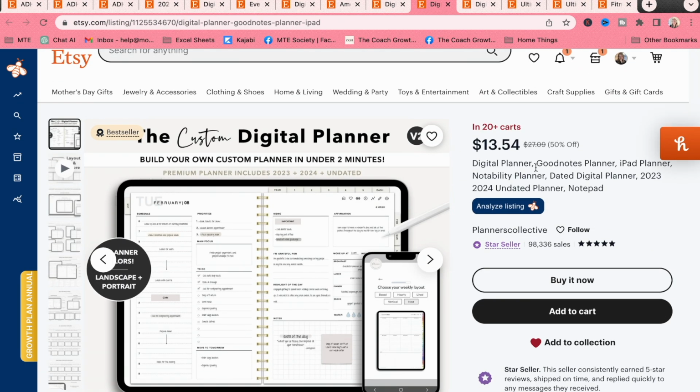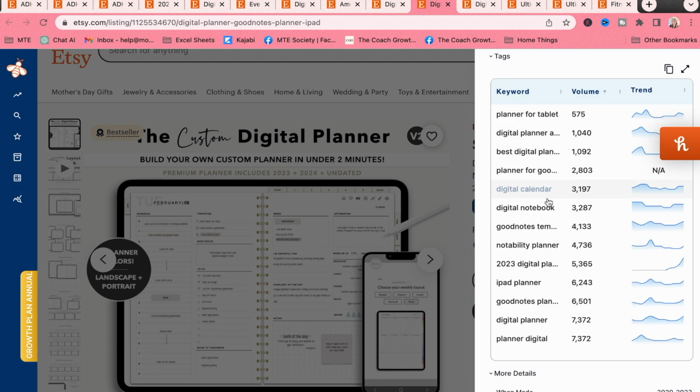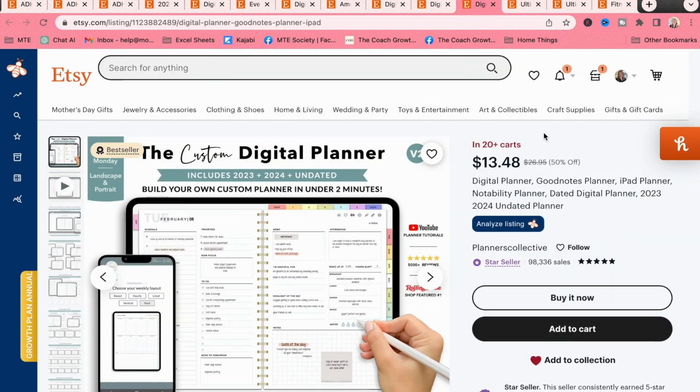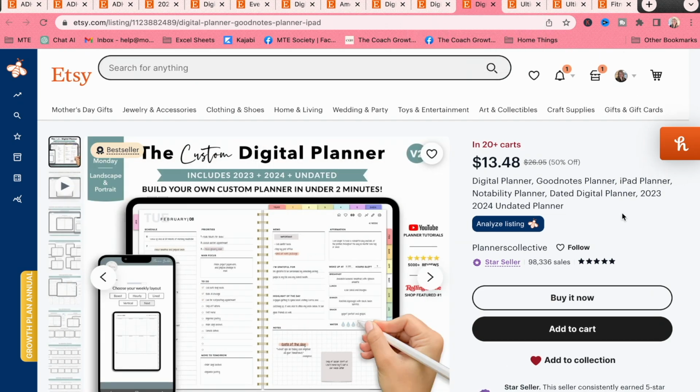This one, the Custom Digital Planner, also in GoodNotes, $26,000 and over 1,000 monthly sales. That is crazy. Total sales, 16,000. The listing age is only 16 months old. I would really take a look at what their keywords are down here so that you can search for those and compare. So this is from the same company. It is just a little different. They also have YouTube tutorials, which is really nice.